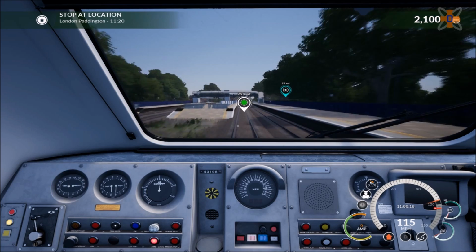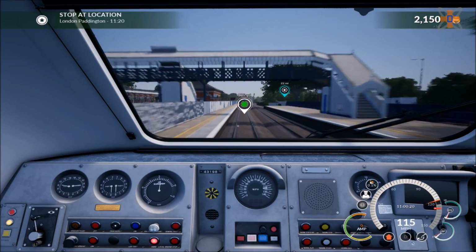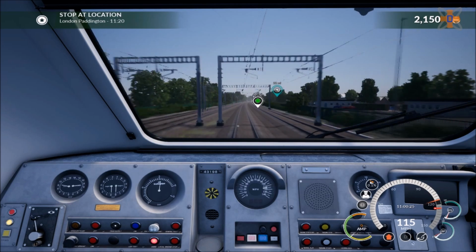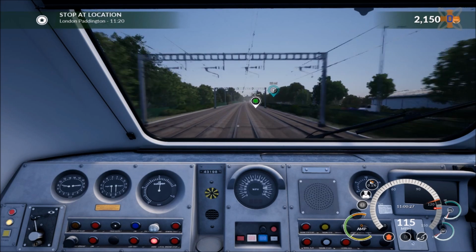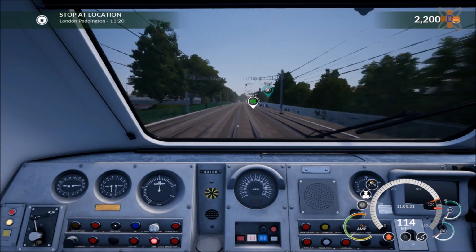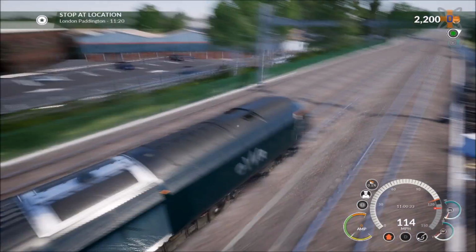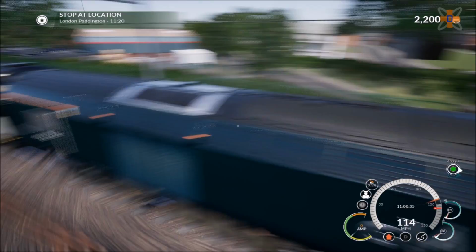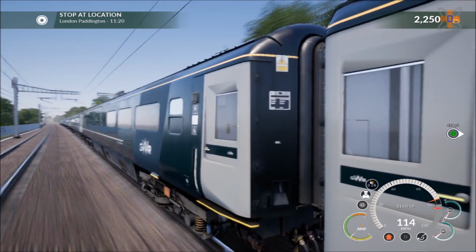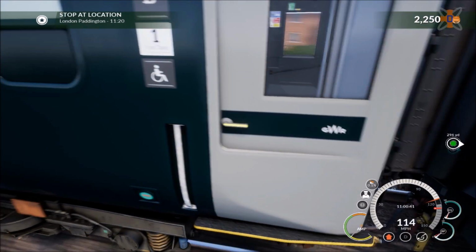Because if I do succeed in getting to the end of the route, it'll actually be the first time I don't overrun or miss the buffers in this train. So it's first take of recording. Let's see if I can do this alright. But yeah, some good detail across the train. Do really like what they give us. We might actually go into the cab as well at some point, but unfortunately not just yet.